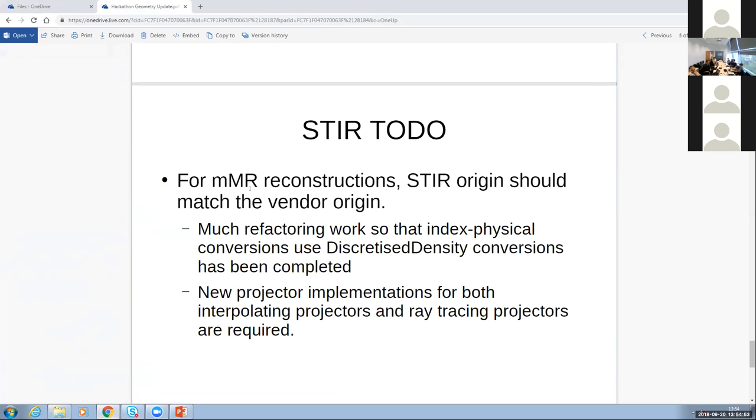What that means is we had to go back, there were some hard-coded things in the projectors, etc., that mean that projectors would only work if the image is centered through the gantry and that sort of thing. A lot of going back through and replacing all the conversions from index space to image space with the appropriate functions that take everything into account. And it will also require new implementations of all the projectors. So we have a preliminary one for the ray tracing projector, but actually after some discussions, we decided we're going to change that again. So it still needs to be done.